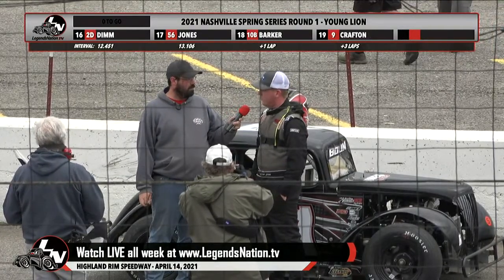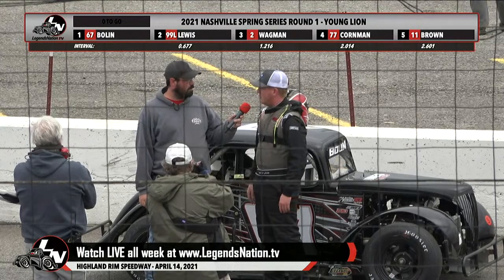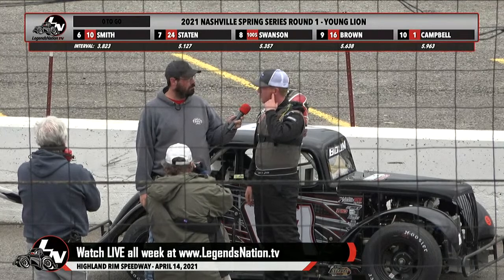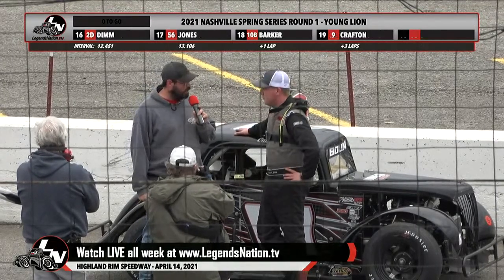CJ and Cal and Grandpa and Stan Morbido for making this trip possible. Jones Utilities that gives me the car to run. It was just great. The whole week so far has been great, and we're going to look to build on that. So round 1 with a feature win. Round 2 coming up. You going to make any changes for it?